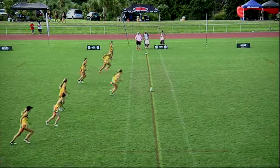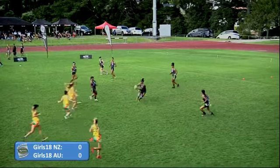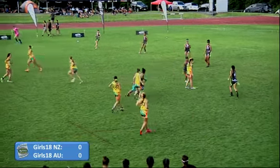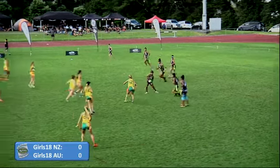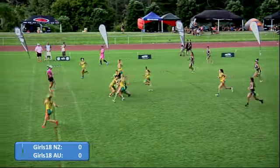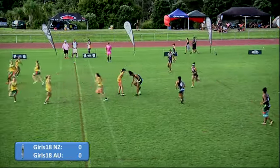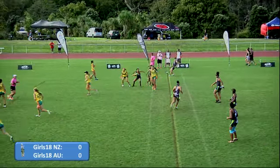That's the hooter to start the deciding match in the women's 18 division here. Australia with the kick-off, New Zealand bringing it out of their half now. It's a nice ball there. Glenda Unga from New Zealand, getting them up close to the halfway.